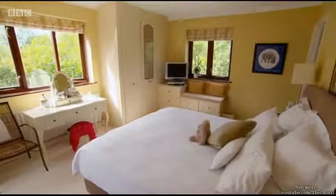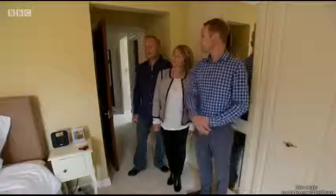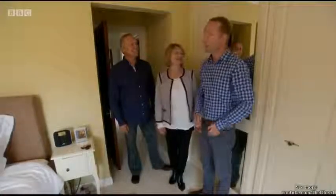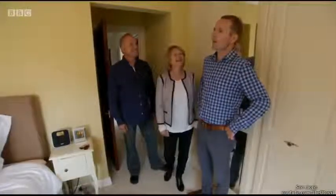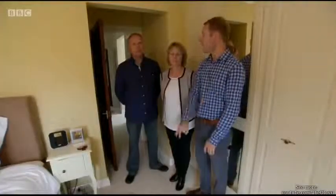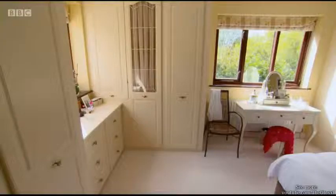That's a nice size. It's a great size. This master, I think it's perfect. Triple aspect, and you've got an ensuite as well. Oh, even better. I mean, you didn't say you wanted an ensuite, but... Well, actually, we didn't say, but we do. We do want an ensuite. You said you wanted minimum 3 and an office. You've got 4 beds and an office here. That's good. A lot more room than I thought.